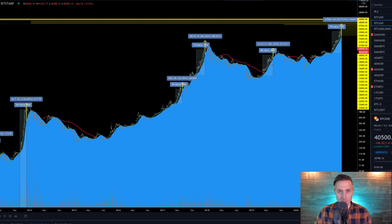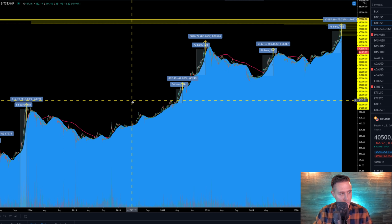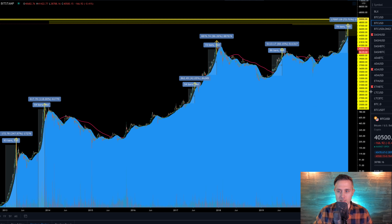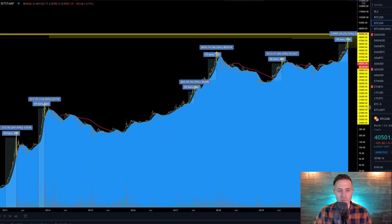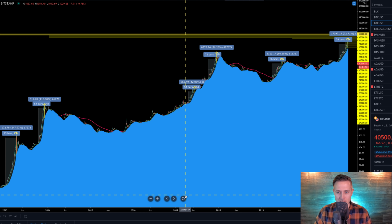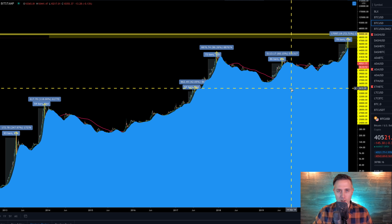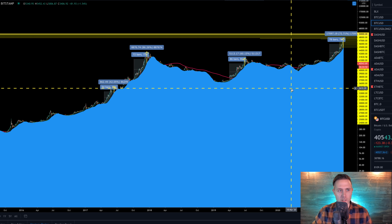This is the other chart that is so important, and I haven't talked about it in some time. This is the zoomed out daily chart, going back to 2013 and beyond. We're talking about the 50-day moving average, this blue ocean that you see on the screen illustrated as a histogram. We talk about it so often, and let me just zoom in to show you this.